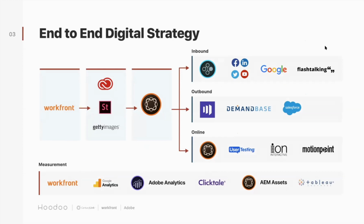So you start to take these and start to lay them out in our digital strategy and creation strategy. So when you start to look at this, we're using Workfront on the left, where we're actually creating projects, creating schedules, assigning resources, creating proofs, leveraging a lot of the power of Workfront on the front end. In that center column there is Adobe Creative Cloud, Adobe Stock, Getty Images, the fuel that really lets our creatives bring those ideas to life. The third column is Adobe Assets. So everything that we're doing in the creative engine is actually flowing into Adobe Assets.